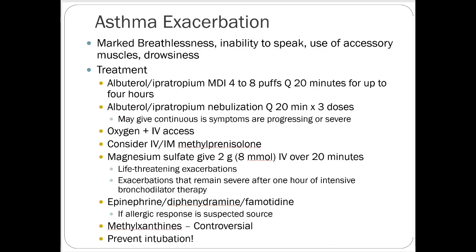For exacerbations, you're looking at breathlessness, inability to speak, use of accessory muscles, and drowsiness, usually because patients start to get hypoxic. Treatment is to use your short-acting agents as quickly as possible, so albuterol or ipratropium or both. 4 to 8 puffs. Remember, we talked about how usually you tell people to use 1 to 2 puffs as needed. Well, you can go up much higher than that. So 4 to 8 puffs. You could double that even, say 8 to 10 to 20 puffs.